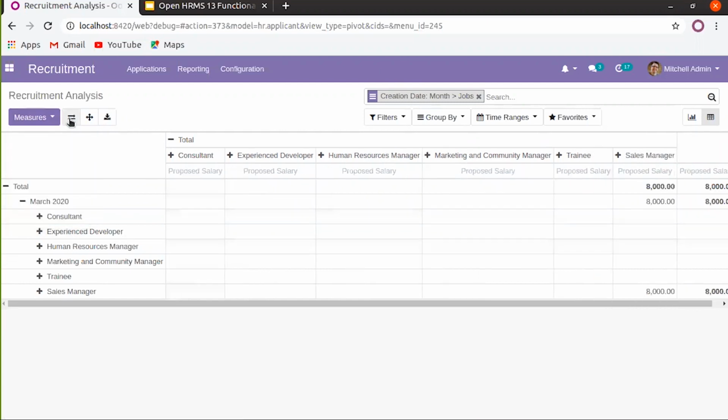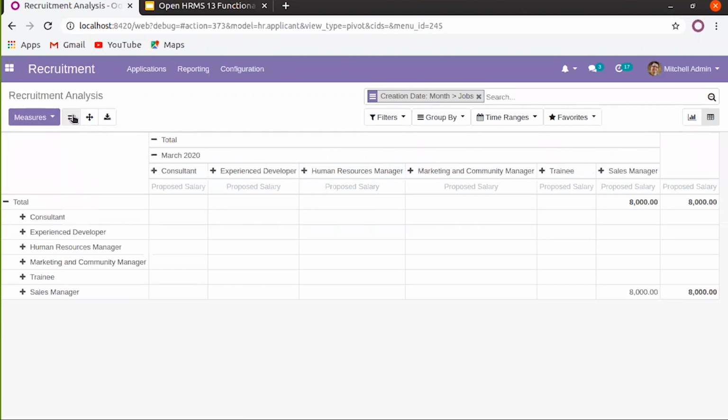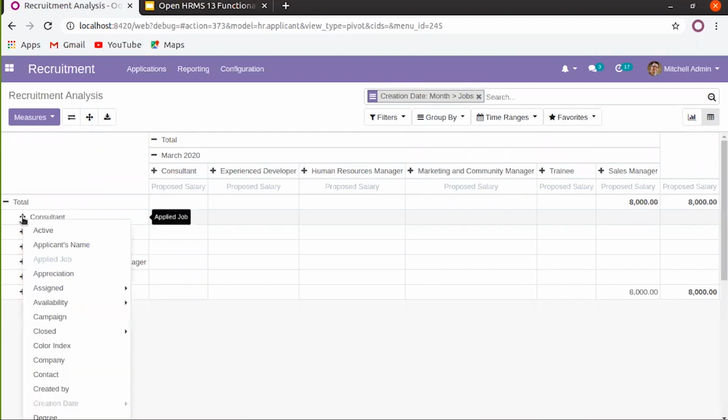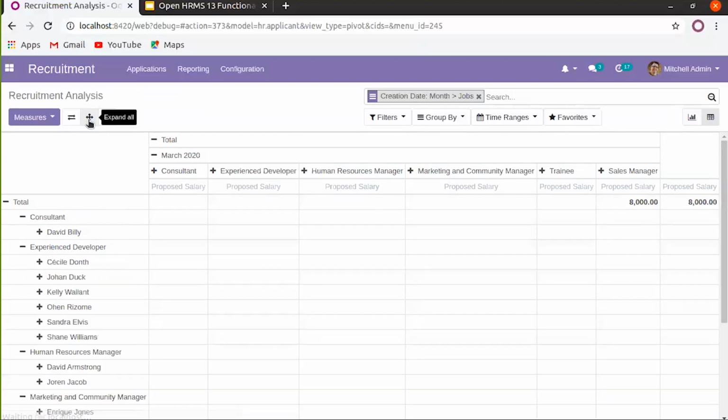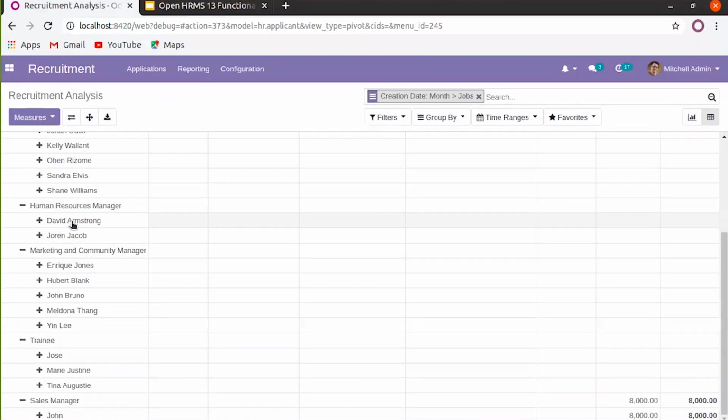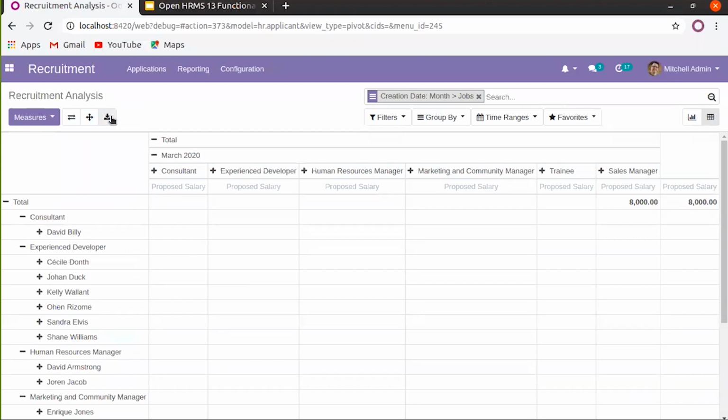And if you want to change the x-axis and y-axis, you can use the options available here. Or if you want to expand, for example, I'm just selecting the applicant name here, because I just want to know the applicant name who applied for this one. So I have selected this job application, and the candidate name is David Billy. I just want to expand for all of this, so I can use this expand option available here. So it will be expanding all of them. Then if you want to download this one, you can just use the download button here. Normally this will be downloading in XLS format.